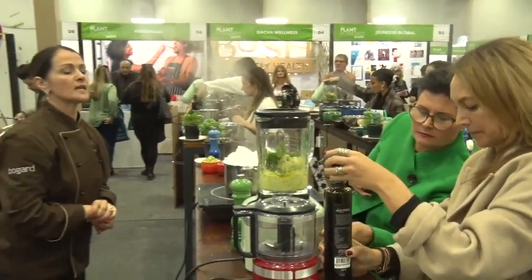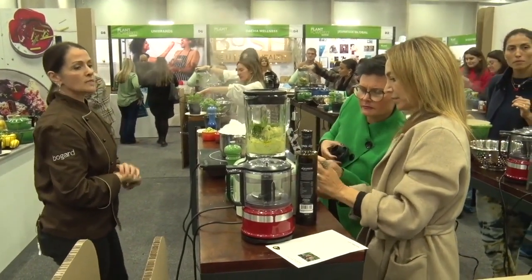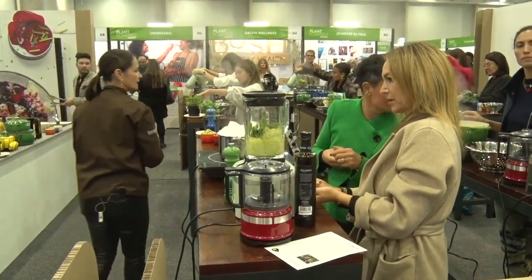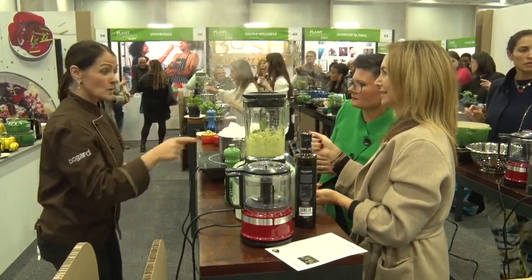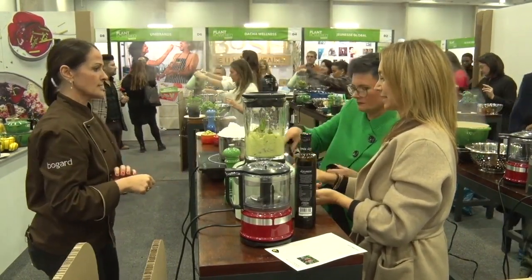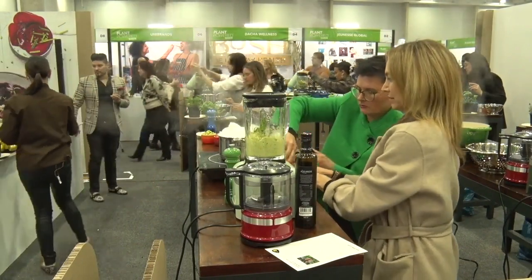Yeah, so that's it. You can keep adding a bit of olive oil to loosen it up. And once it's blended, you can have a taste. You may want to add a little bit more lemon juice, or olive oil. Have you added olive oil? You need olive oil. You've already put a lot in.